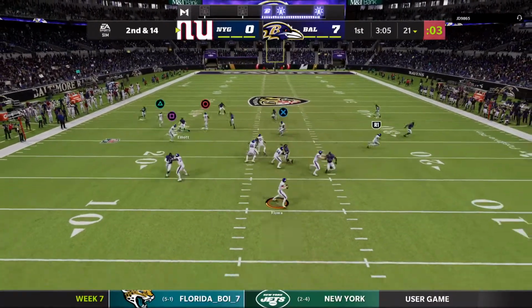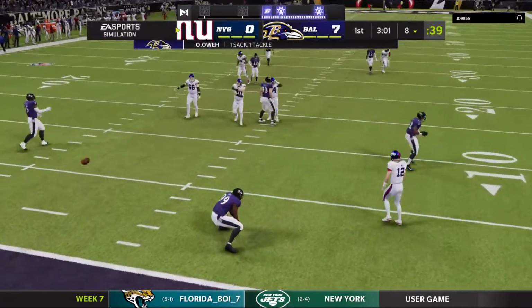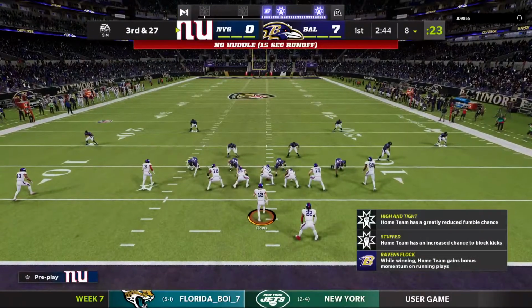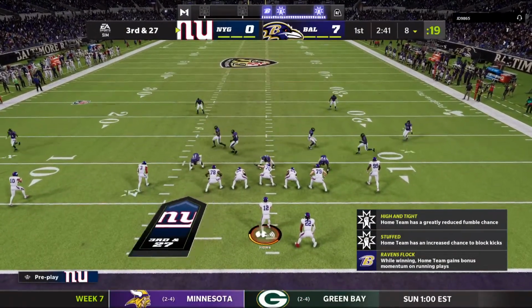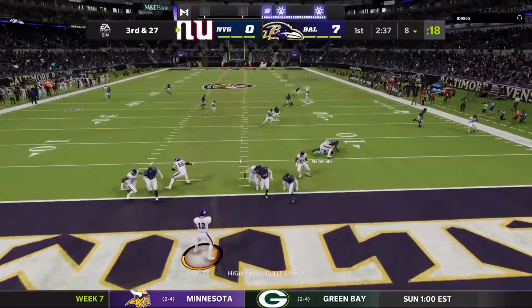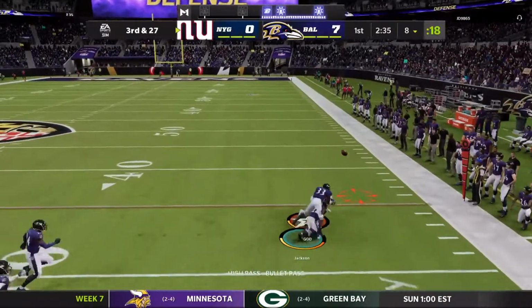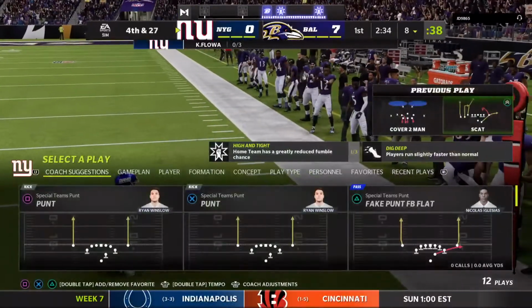Second and 14. Escaping, in trouble here, and down he goes. Back at the 8-yard line. After the sack, they'll come up now, 3rd and long. Yeah, I wouldn't be surprised to see them run the ball here just to try and get some space. Now a shot taken on 3rd down, but it's going to wind up incomplete.